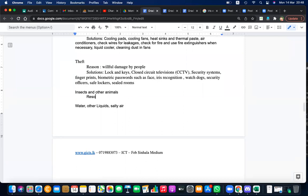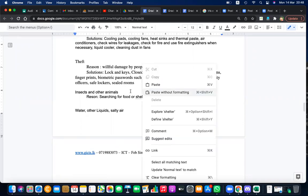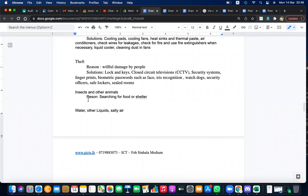The reason: they are searching for food or shelter. Don't provide it, right? They are looking for food or shelter. So the solution is don't provide it. If there is a shelter, they will come. If there is food, they will come. So if there is no food and no shelter, they won't come.